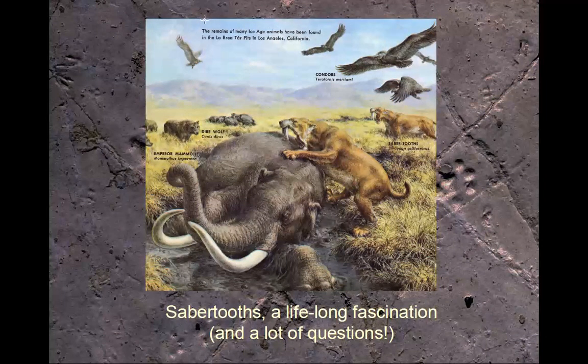So for me, sabertooths and paleoart are part of childhood fascination. When I was just 7, 8 years old, I came across these kind of illustrations, like this illustration by Rudolf Salinger, the American paleoartist, and I was instantly sucked in. It was like a time portal, and I was not only seeing scientific information, I was seeing a window into a legendary world of endless wilderness and spectacular but dangerous animals.